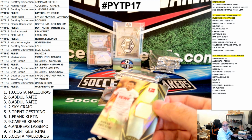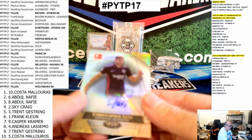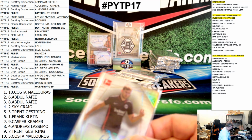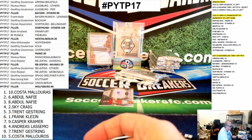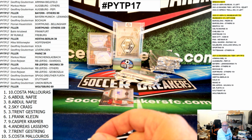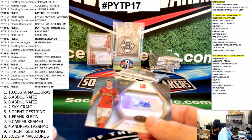Jonas Hector for Köln. Köln is also Jeffrey. Frankfurt /100. Christopher Lenz. Frankfurt. Frankfurt is Bahir. Bielefeld is also Jeffrey. And how about Freiburg? All right. Freiburg. Schlotterbeck /25. Freiburg belongs to Rob.